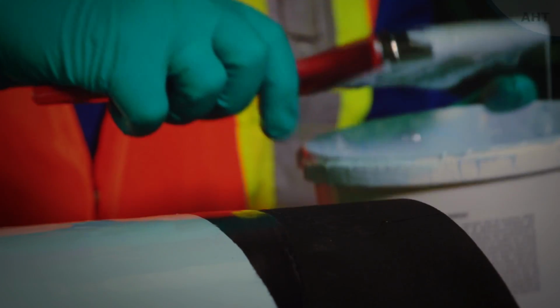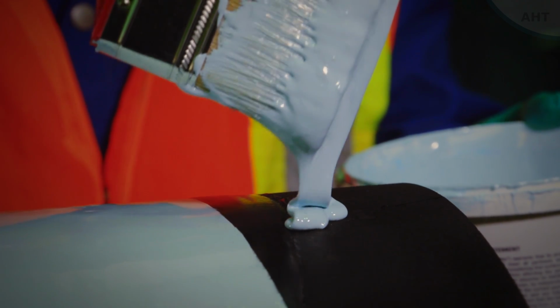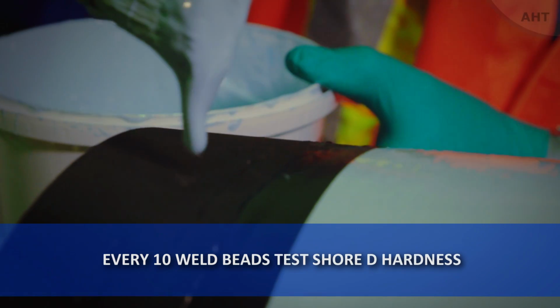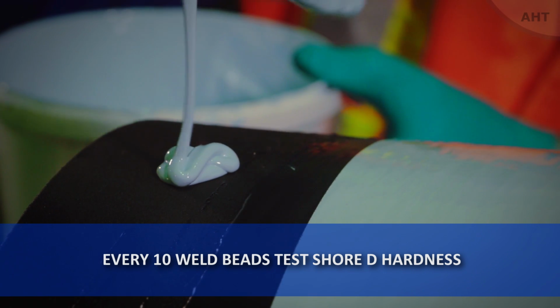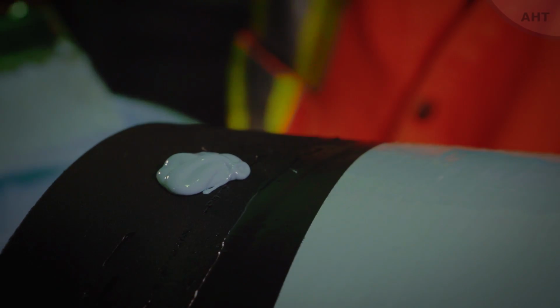To prepare for later hardness testing, the applicator must place a 25mm or 1-inch daub of mixture at the top of the pipe. Please refer to the project specification for frequency. The test sample must be placed at the top of the pipe and at the outer edge of the newly applied coating. This will allow for a hardness test later without compromising the girth weld's coating integrity.